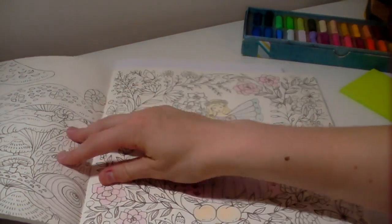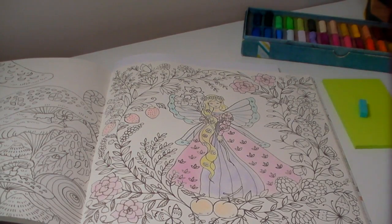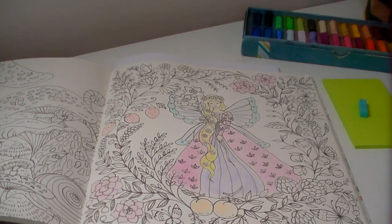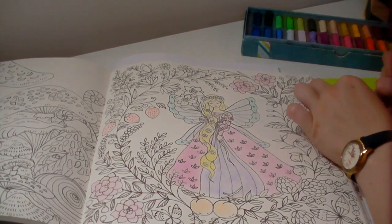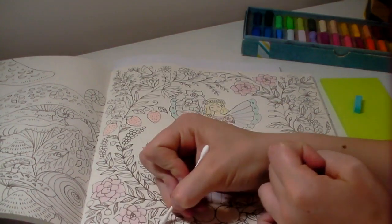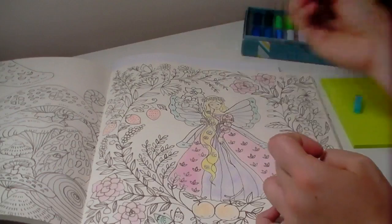So I have done most of the pastel that I'm planning to do, apart from some areas. So I don't know if you can see this. I mean, it's not too big of a deal because obviously it's not colouring. What I'm going to do is, you'll probably be able to see just in this, yeah. So I'm just rubbing off some of the colour and then applying it. So I'm going to go over with pencil after, probably not in this video.